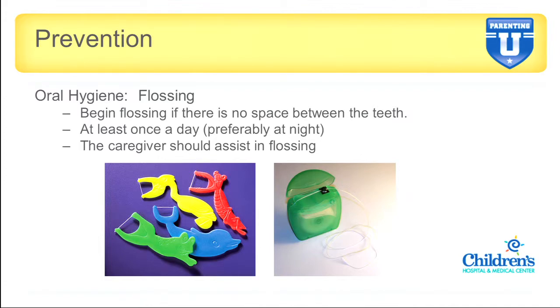One of the really nice things for people to use are these little floss helpers here. They sell them by the hundreds at the stores. They have different designs. I know they have some princess ones, and you can see some animal ones here. And it's very quick. You don't need to floss in between all of the teeth right away. Just get into that habit.